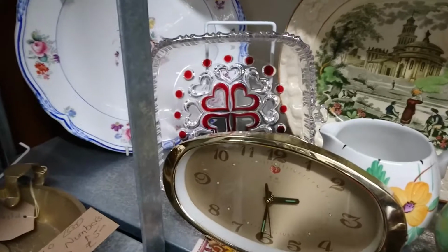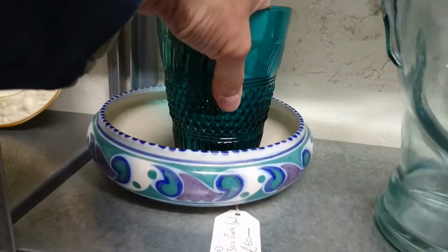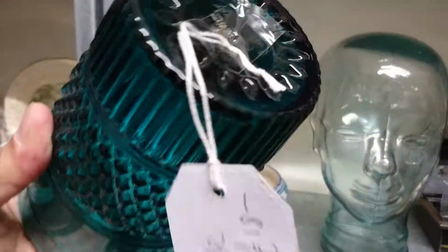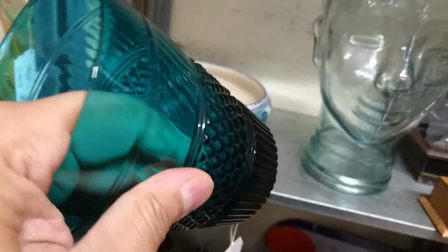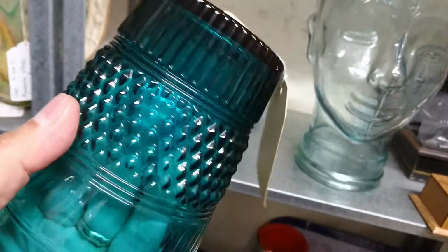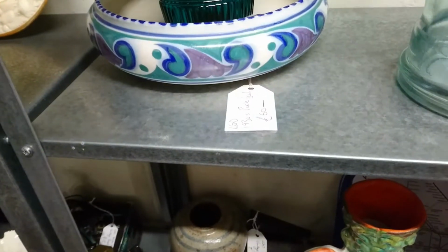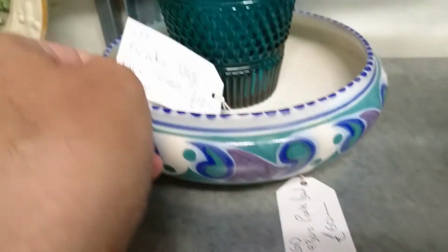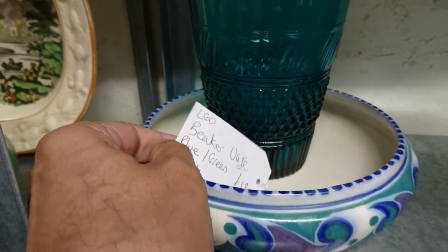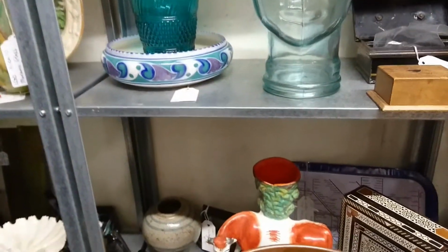That looks very Scandi. Oh, this looks very interesting. So, this might be a... Yeah. So, this is like a lot of American early blown glass, but I know they made a lot of reproduction. I'm wondering if this isn't just a long way from home. What's it say on here? Beaker vase, blue green, £18. Yeah.